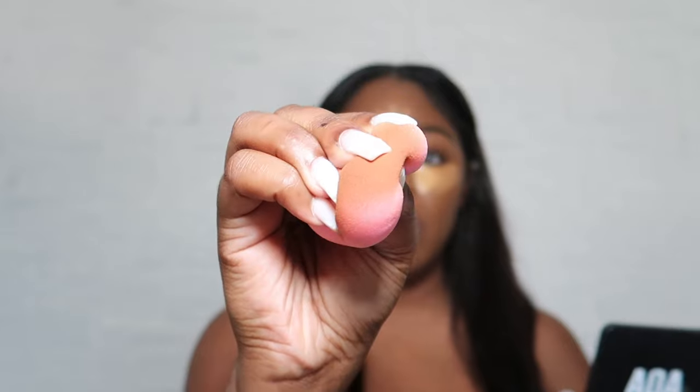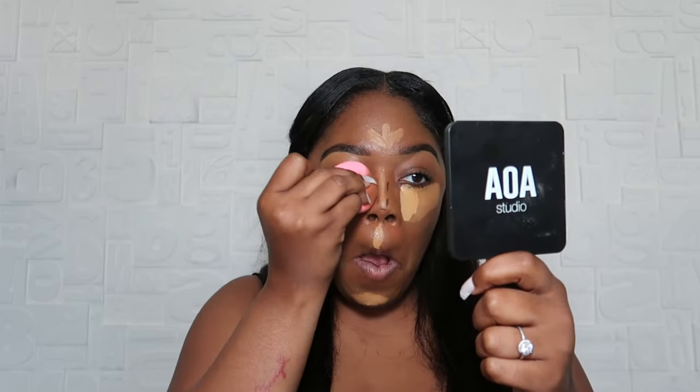So with this, we're gonna go in. Sometimes I don't like to go in with the beauty blender when you're doing this, but you can go in and squeeze it very tightly like this. Make sure you squeeze your beauty blender really tight. You're gonna go in and basically just pat down your nose, pat and drag, and do like this to stretch your nose.